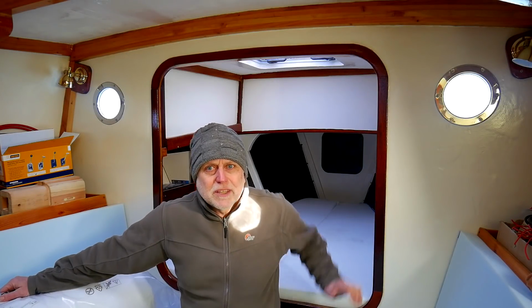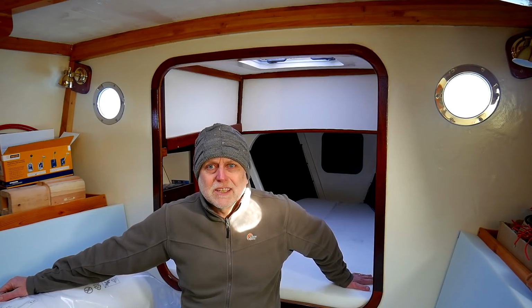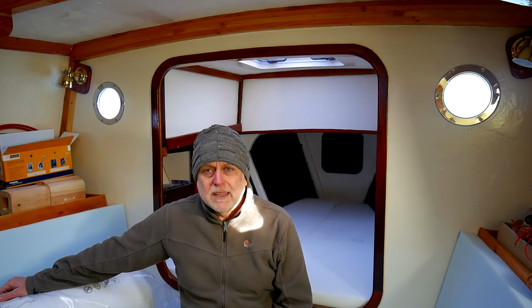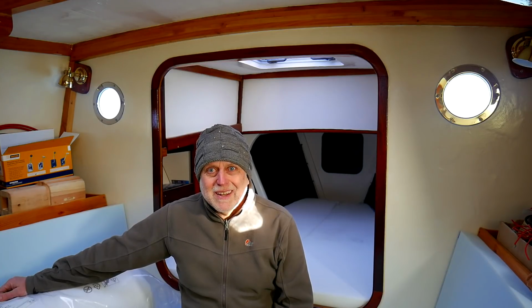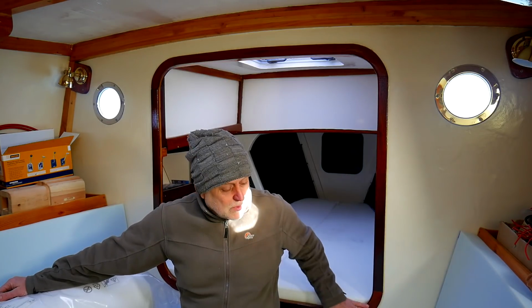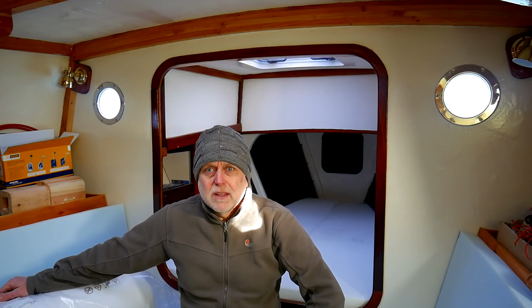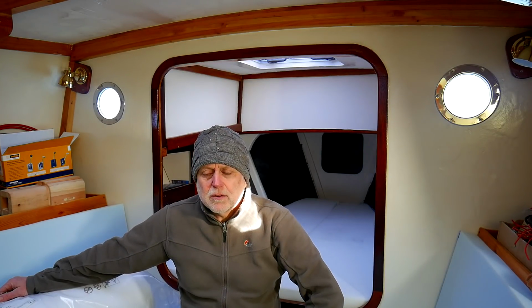And behind me, you'll see the foam cut to shape now for the V-berth. Made a nice big V-berth in there. It is long enough for me to lay down in. Even with the raised height that this foam gives me, there's room enough to get my feet beside the mast, so you know, it'll be fine, it's comfy.